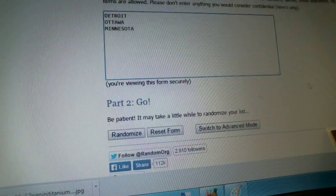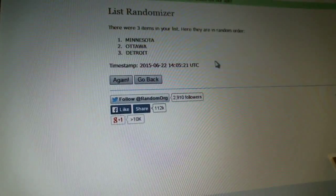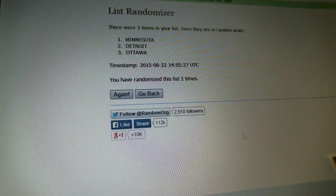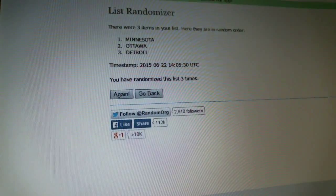So here we go. Randomize once. We've got Minnesota on top. Small adjustment here. Twice. Minnesota still on top. And a 3rd time. Wow, Minnesota still on top. You have randomized this list 3 times. Wild wins this card. Okay, now as promised, let's do a quick recap of our hits.